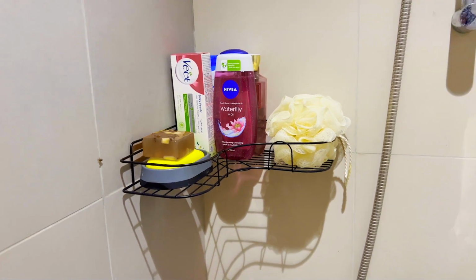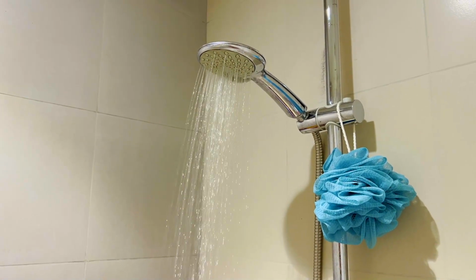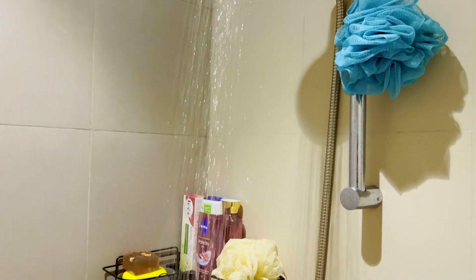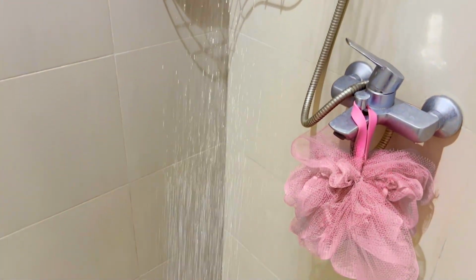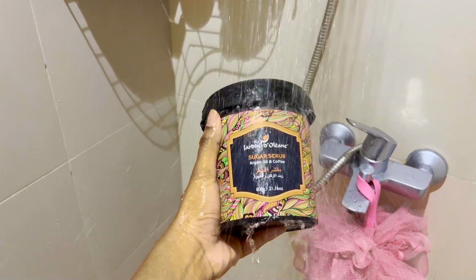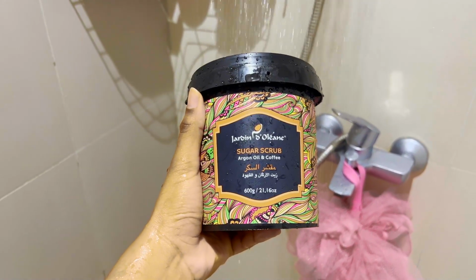After that mask, oh my god, I'm feeling re-energized on my face. It's time to enter the shower. Just entering the shower, all my products ready for me, and look at how the water just goes down so nicely.